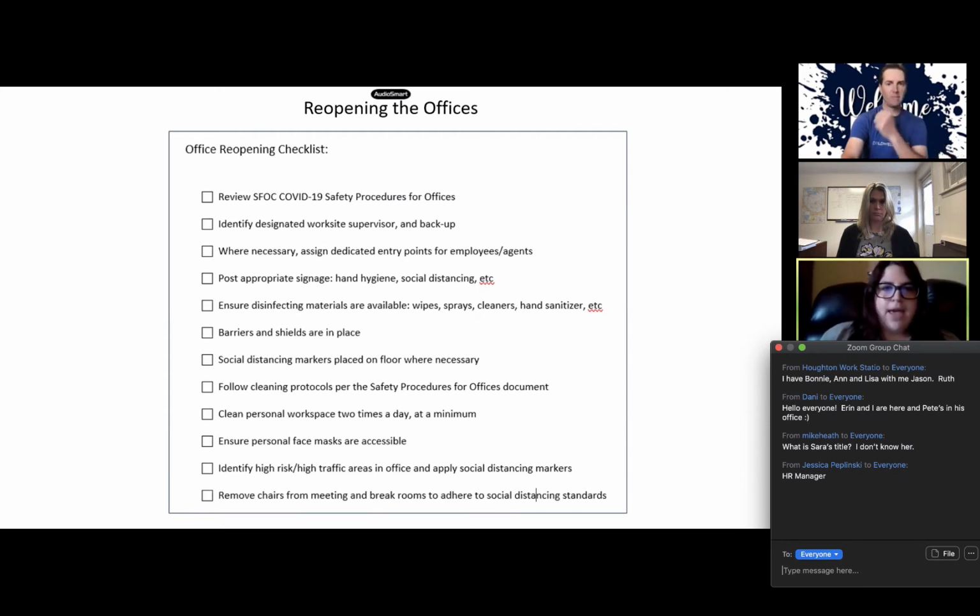So we thought that the sales manager would be the best supervisor, with the key ASC as backup. This is in case somebody comes in and checks to see if we're following all of the mandates, but also to make sure that you guys in the office are wearing masks, cleaning appropriately, things like that. We are also going to have you assign dedicated entry points for employees or agents where necessary to avoid choke points, and post the appropriate signage, so hand hygiene, social distancing, things like that.